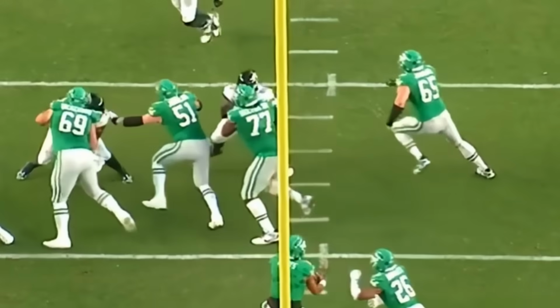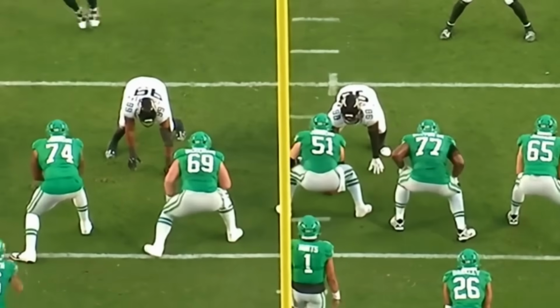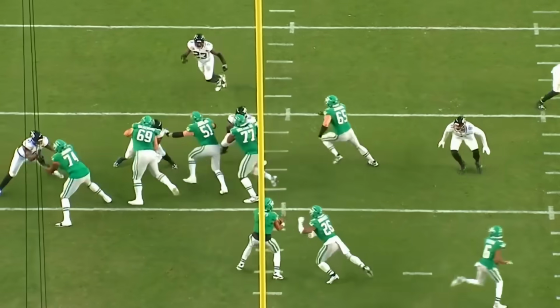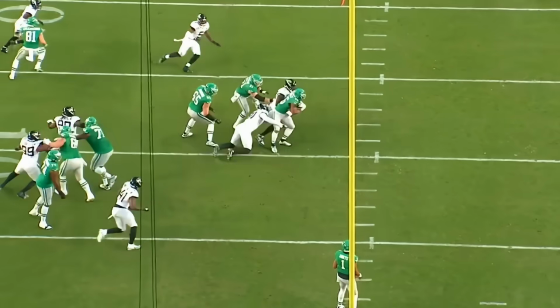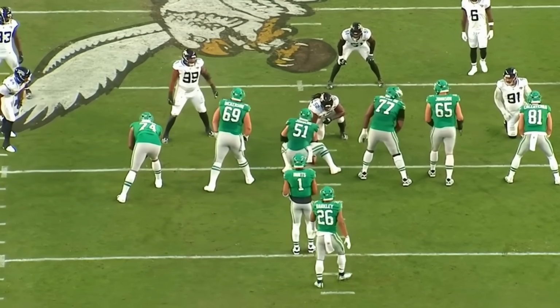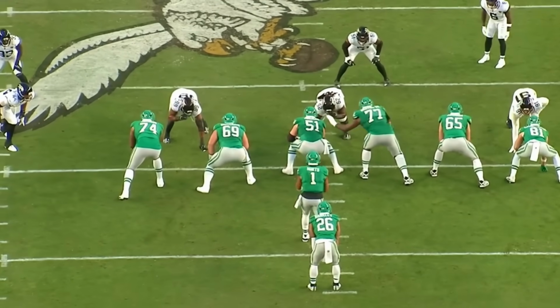Look at that. Look at that movement that he's generating. That's a really good job right there to be able to move a nose tackle from the right side of this hash mark and essentially move him like 5-6 yards to the left. And that opens up a nice gap for the running back where he's able to pick up 8 yards. You got another one here. Watch the down block on the nose tackle and watch the movement generated by Mekhi Becton. Just a really good job by a really good offensive lineman.